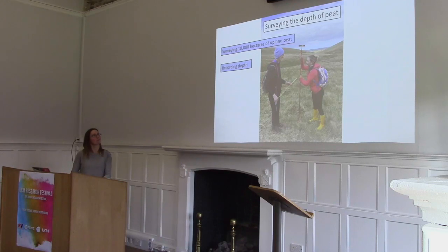We're doing it on a grid of approximately 150 metres, so there are lots of survey points. It's basically using these depth rods here, pushing them into the ground as far as they can go. When you hit mineral soil, it'll stop and you can measure the depth there. So that's how it works. I've got some students there that came over last summer from Swansea Uni, and they helped with some survey work, and they've been very happy about it. So if anyone wants to help, it's fun.